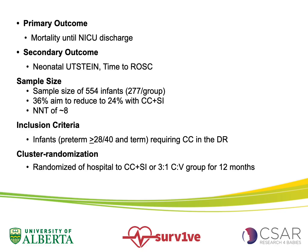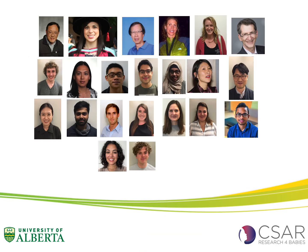Our sample size is 554 infants, with 277 per group, which could reflect a number needed to treat of 8. All infants born at 28 weeks or older who receive chest compression in the delivery room will be included, and hospitals are randomized for at least 12 months and up to 24 months to one chest compression approach before they switch to the other chest compression approach.